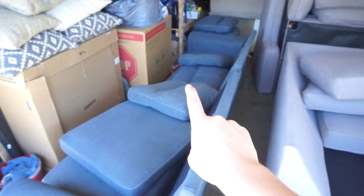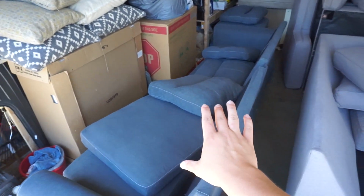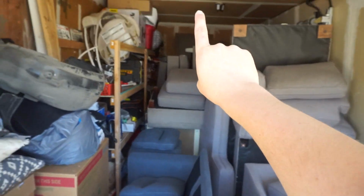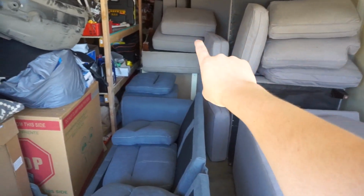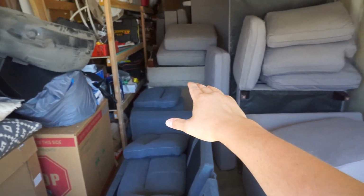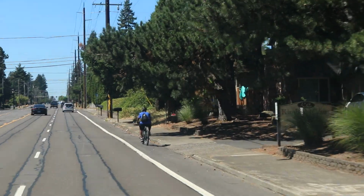So quickly, what we have here is this little sectional, which I think I'm gonna give to my grandparents. This is another sectional right here, these 3 pieces. Then there's 1 sectional back there, and then there's an IKEA sectional, which I've had for a while because I lost a lot of the parts to it, a lot of the screws.